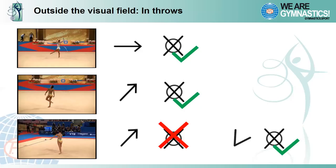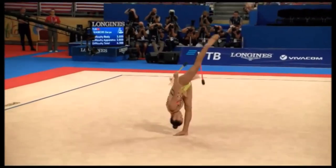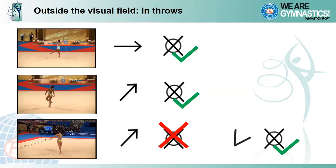The throw was not valid because it's not past the vertical. So the throw is not valid, but the re-throw under the leg is outside visual field. One, watch it one more time. This throw is not valid. Catch, re-throw under the leg, outside visual field.